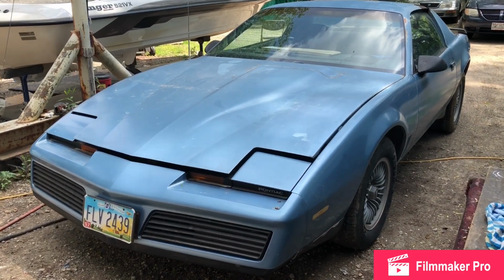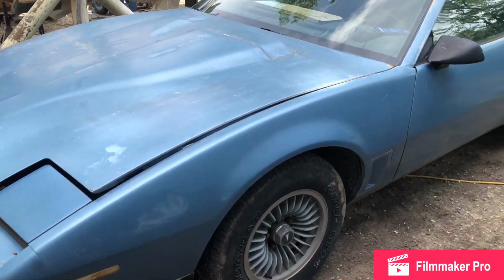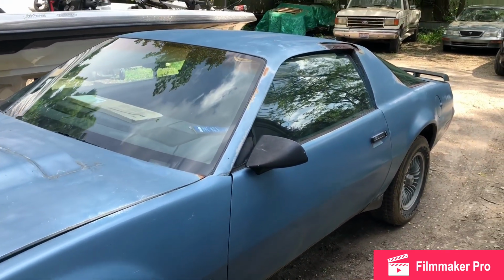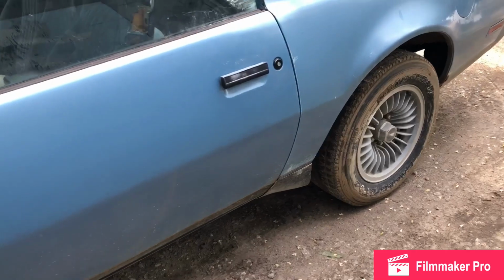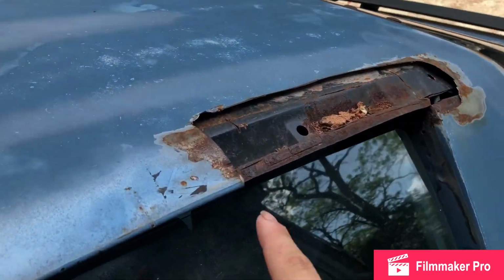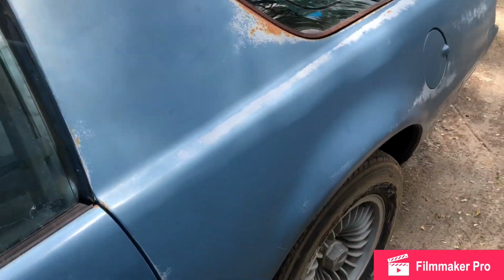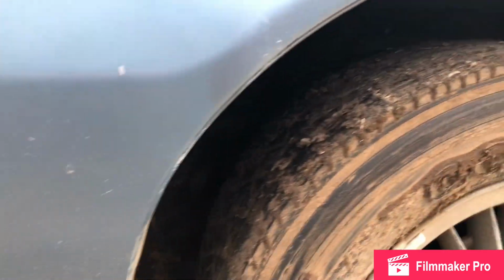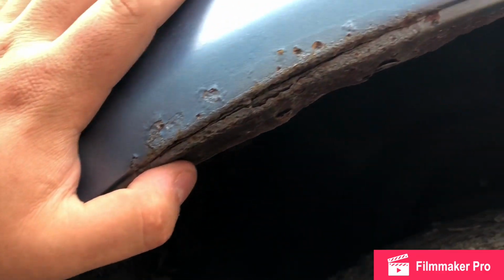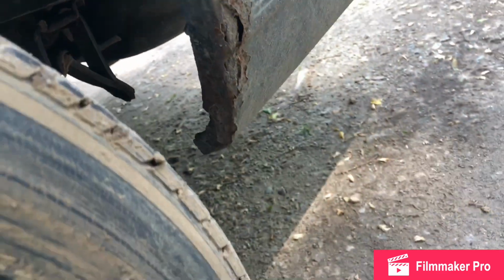All right, so I wanted to get one walk around with it since it's out. Show you the rust spots on it. Other than up here, this was all rotted out around here. But for an Ohio car, it's only rust in there. A little bit up there, and a little there. That's it.